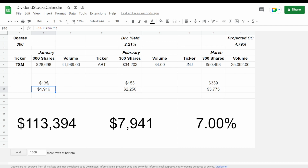So TSM is our first one. Abbott is our second one. And then Johnson & Johnson is our third one. Down here, this is going to estimate the portfolio size in order to have 300 shares of each of these stocks. This is our annual income, pretty much just adding up these three columns. And these three columns include the annual dividend plus a projected return, whatever you select in here. If you think you can create 4% on your entire portfolio, then that's where that number's coming from.